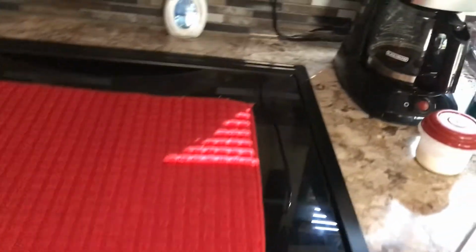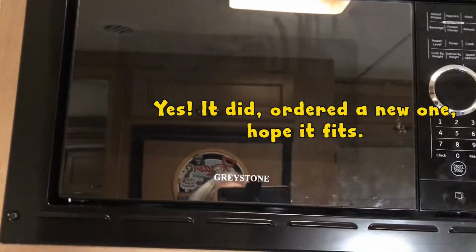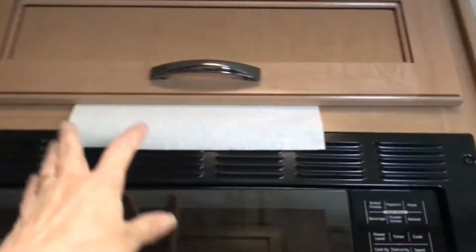We have a 3-burner propane stove with an oven and a microwave, which I think blew out yesterday. It stopped working. And some more storage up here. This is how we keep our paper towels.